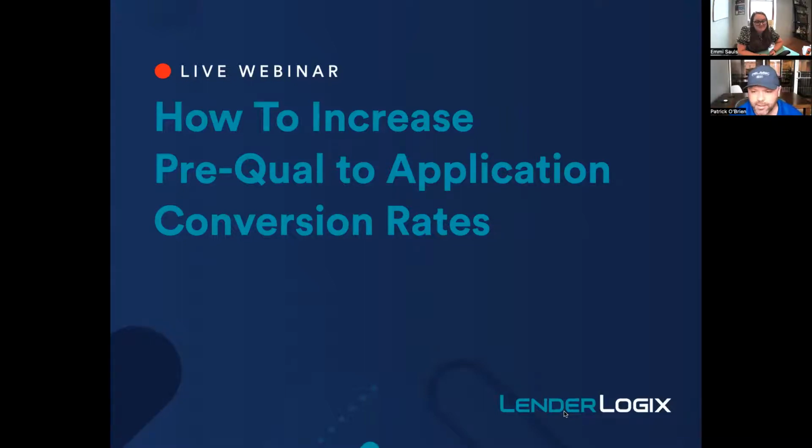We're in some interesting times, obviously, that we know in the mortgage space, and kind of a shifting landscape in terms of how we're winning business and how we're converting our borrowers. And something that we're passionate about here at LenderLogix is really taking a look at and measuring and understanding what the conversion rates look like at all parts of our borrower funnel.